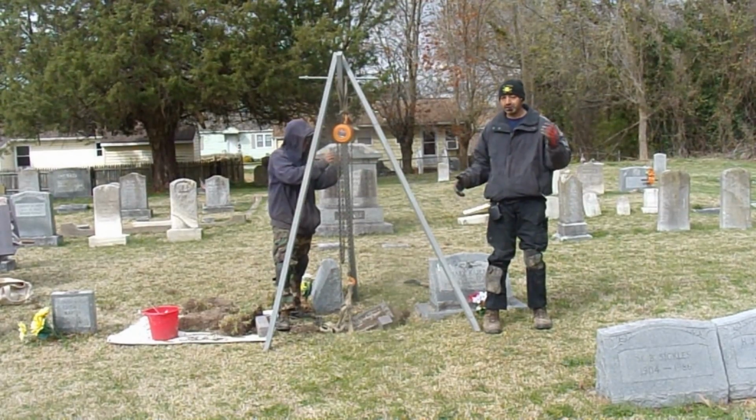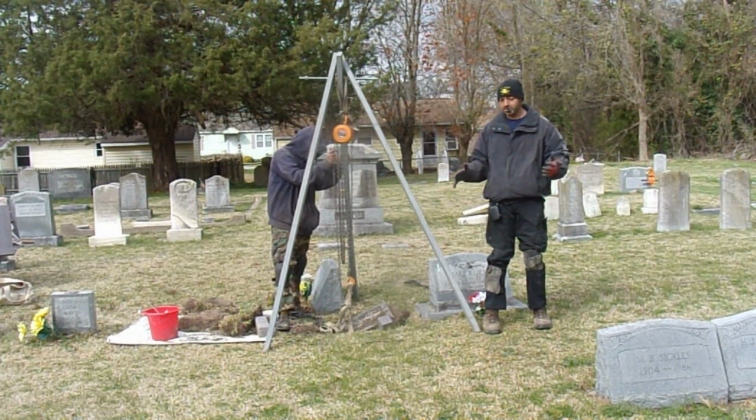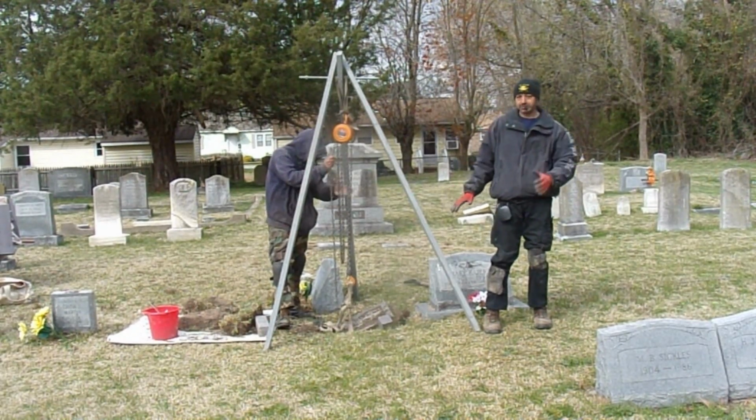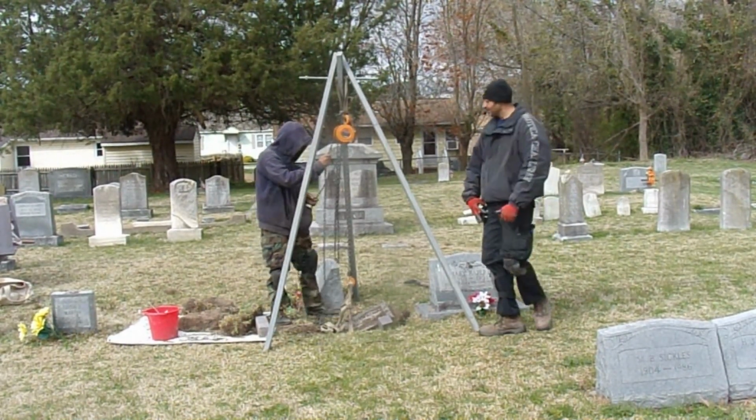so we're going to get to work, and then we're going to still reassess what we need to do as far as actually setting the stone back to its final condition. So time for me to get to work.